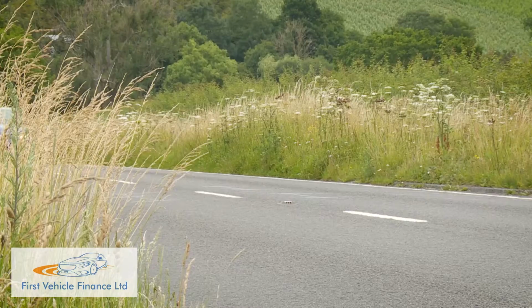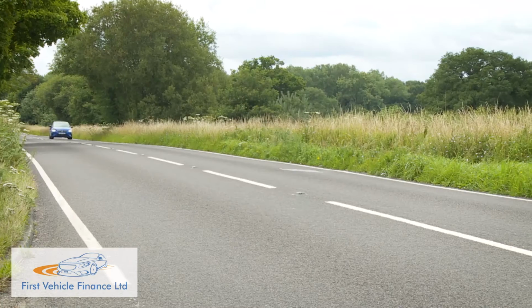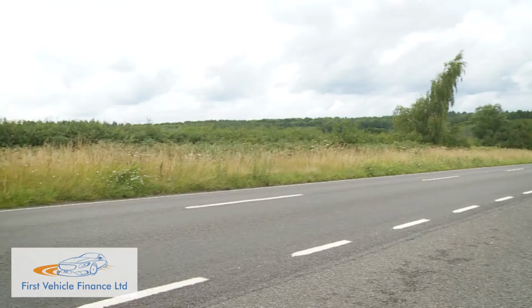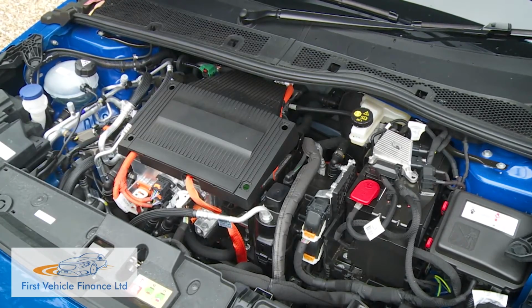The 30 mile an hour mark is reached in just 2.1 seconds, and 60 miles an hour is crested in only 7.6 seconds, disguising the fact that, also like all EVs, this zero emissions variant has a bit of a weight problem. That drivetrain adds over 300 kilograms of bulk.